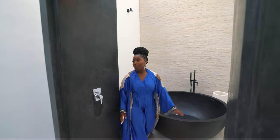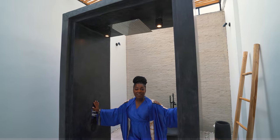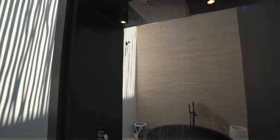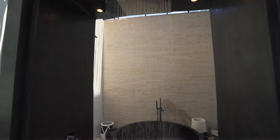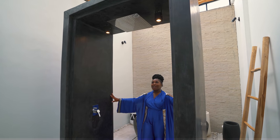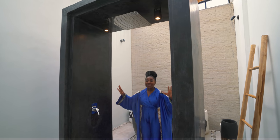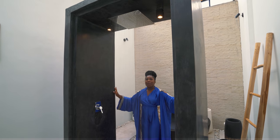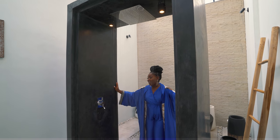All right, so we're walking through now from the bathtub to the shower, and literally this shower is great. If you wanna stand in the shower and cry, if you wanna be in your feelings, because I love the rain shower effect. You guys can see how nice the shower is. And literally, this is where I get into right after the pool, if I wanna just have a really nice shower.